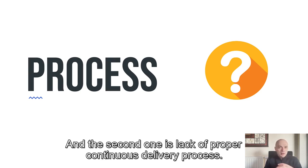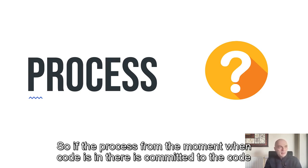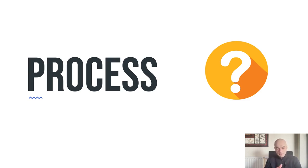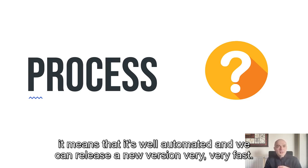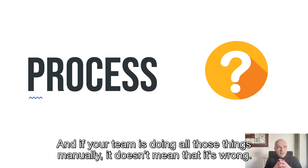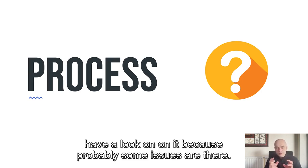The second one is lack of a proper continuous delivery process. This is very important to understand, to know, and to automate. The process from the moment when code is committed to the code repository to the moment when the application is available to your users, we call the continuous delivery process. When we say continuous, it means that it's well automated and we can release a new version very, very fast, and a lot of things which have to happen during this process are automated. So this is important, and if your team is doing all those things manually, it doesn't mean that it's wrong, but you should really have a look at it, because probably some issues are there.